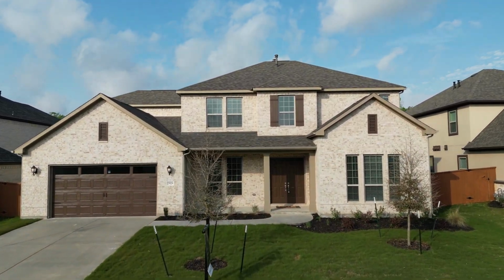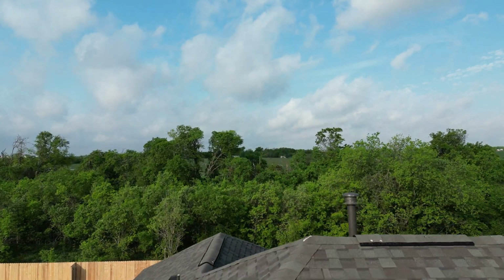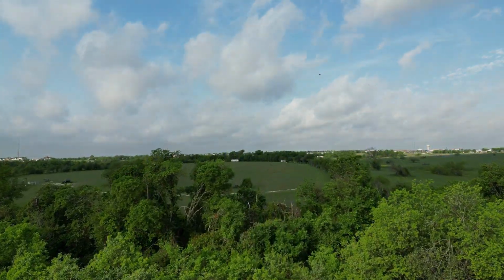We're about to walk through a massive 5-bedroom home that sits on a 10,000 square foot lot. Stick around to see this great home for sale.